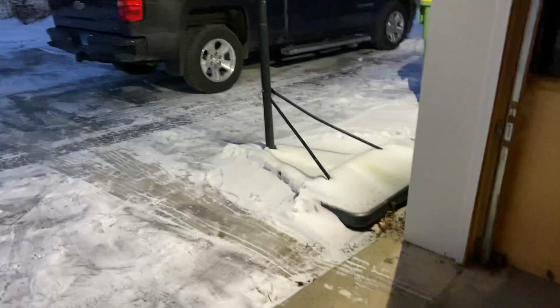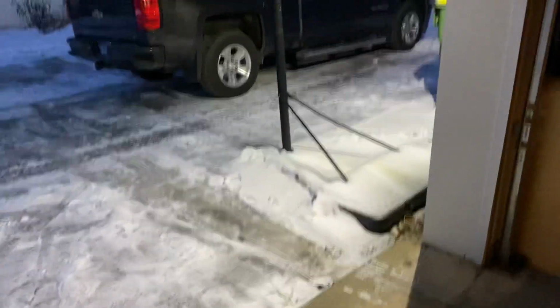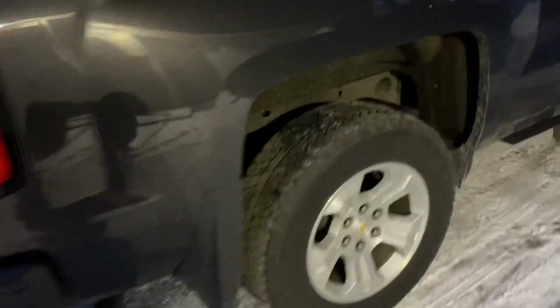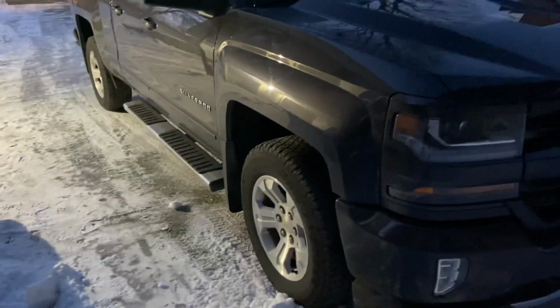I gotta record episode 3 of our farming series, but you will see this truck in our game. This is my father's 2016 Chevrolet 1500. Look, just wait. Just look at this. This is a lot of snow. But this is my dad's 2016 Chevrolet Silverado 1500. It is amazing. I love this truck.